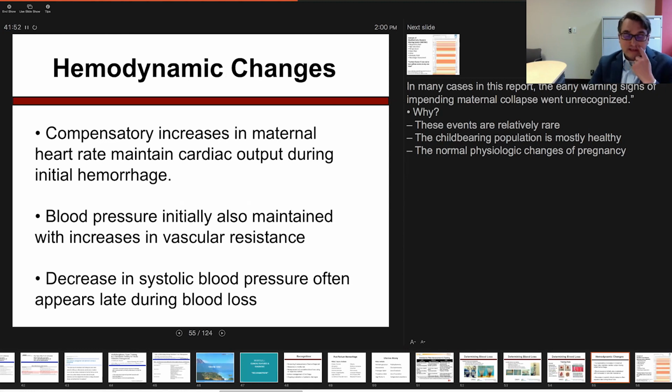The other thing is these patients are very different in that most of them are very young, healthy women, and consequently they're able to maintain these high heart rates, as opposed to other patients typical outside of labor and delivery that might be much more advanced in age and not be able to maintain these higher heart rates used to keep blood flowing to the vital organs during hemorrhage.